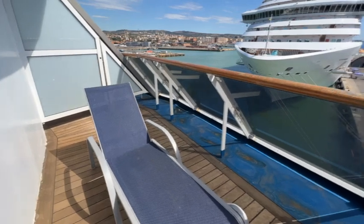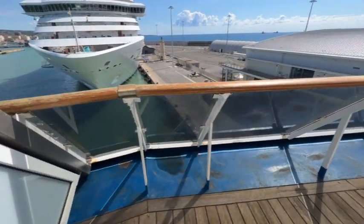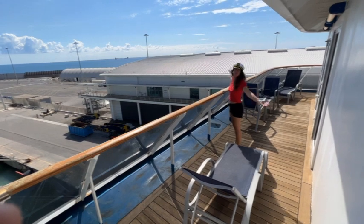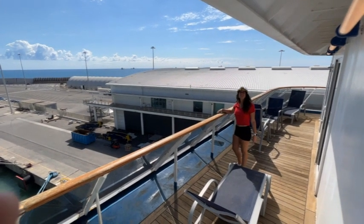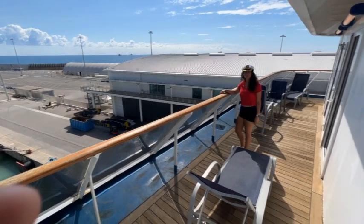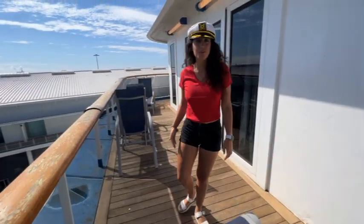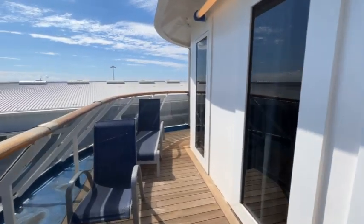I never had something like this. Not only is it a big deck, but it's so long that you have space for sun. You're gonna have the sun almost all day long. Yeah, this balcony is a monster. I thought we had the monster one on the Norwegian Pearl. No. I think we outdid it on this one, folks. Absolutely. I love that it's shorter, so you can see the ocean in front of you from the bedroom. But in addition, it's so spacious that you can actually lay down.